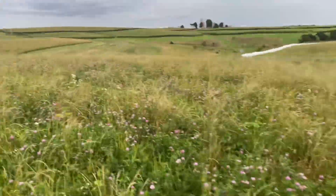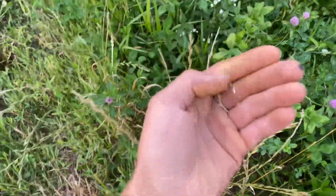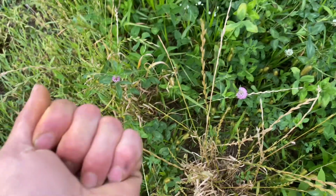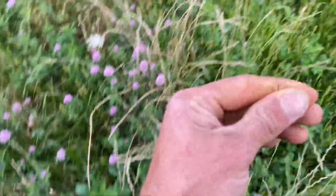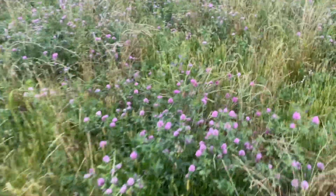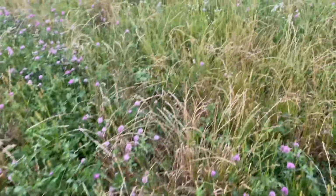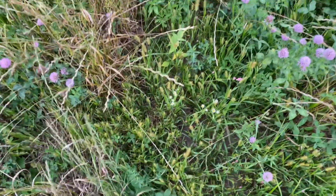Okay, so here's one of the Italian ryegrass fields. This stuff is all ready to go to seed, unfortunately. Good, bad, or otherwise, that's what's happening here. Literally after we mowed it off the second cut, so this will be third cut, it just headed out practically instantly. It's just unbelievable. So kind of debating on what to do here.